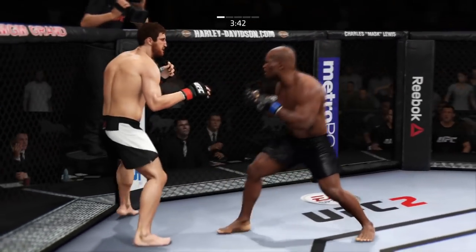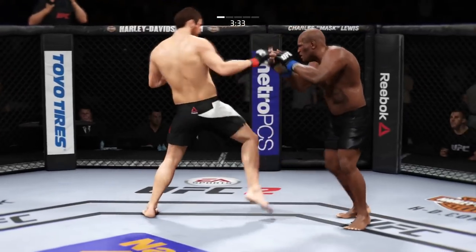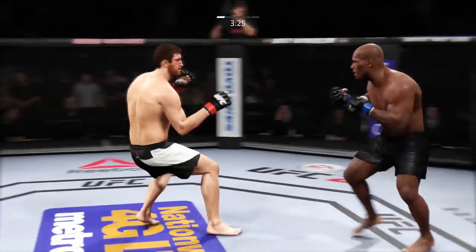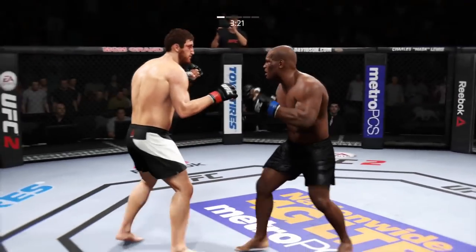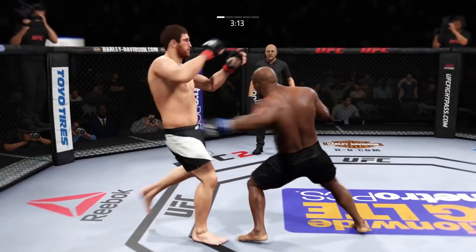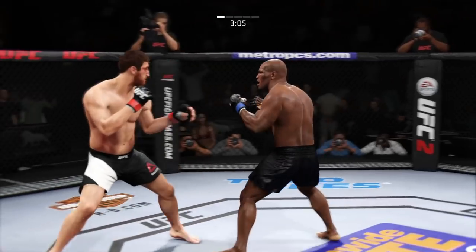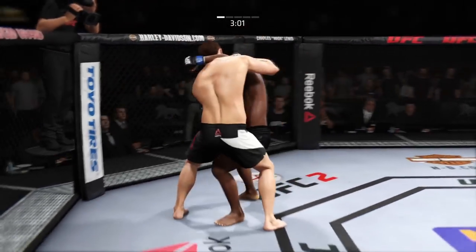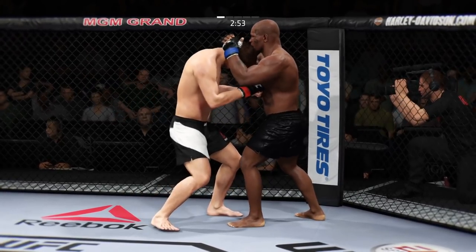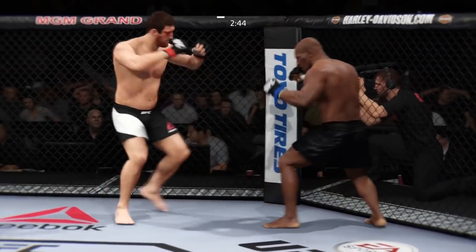Oh, what an exchange. Oh, big left. Oh, solid straight left. A kick to the body. Oh, that caught him. Oh, that one hurt him. Big punches here. Magomedov with a good connection. Nice combos. And again, he scored. Oh, that's a vicious elbow. He's rocked. He lands a hook from the clinch.